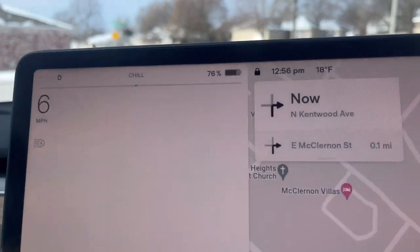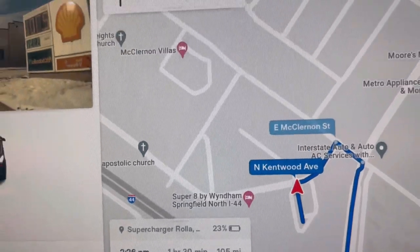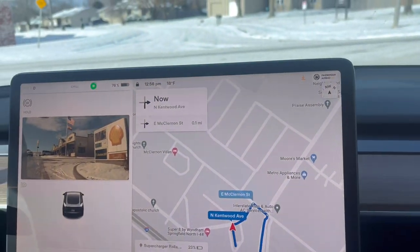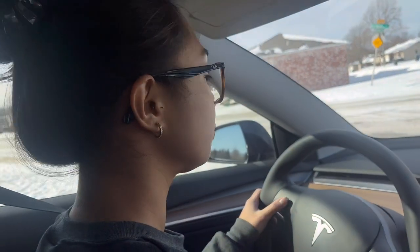Quick stop. We got 76% charge. We should get to Rolla with plenty of charge. We were there for like 10-15 minutes, and now we are on to Rolla, about an hour and a half. See you in a bit.